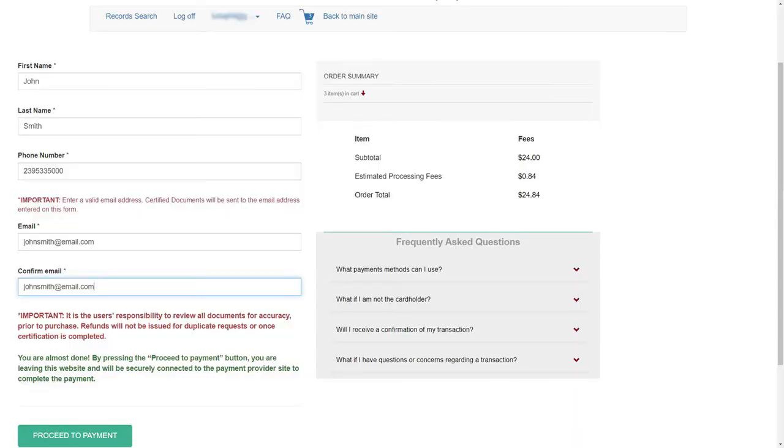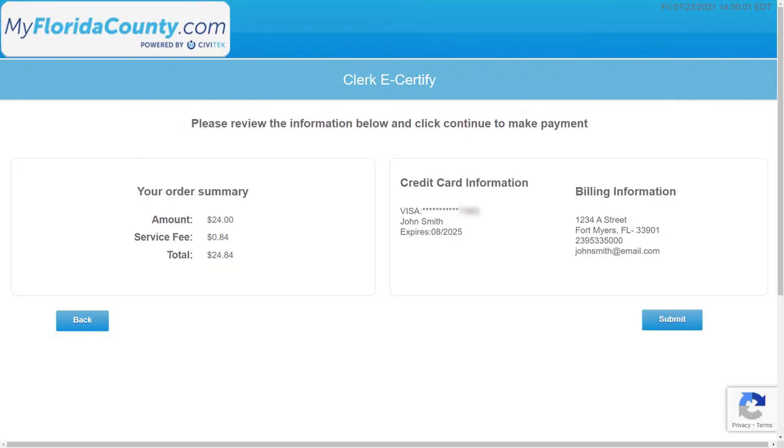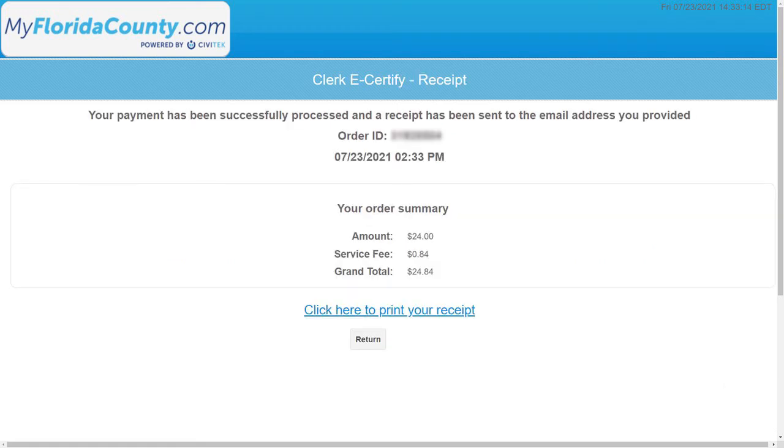We ask that you fill out your order information, which is your name, your phone number, and your email address. You will be redirected to myfloridacounty.com to finalize a purchase, where you'll place in your credit card information and your billing information. Now, once you've hit continue, you will come into a verification screen where you will confirm the information and make sure it's correct. Once you've confirmed this information, you would hit submit, and then you will see your payment be successfully processed, and you will receive an email with that payment confirmation as well. Your order ID will also be available with the date of the purchase and the time.